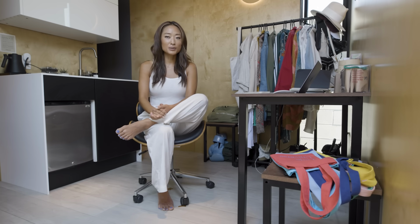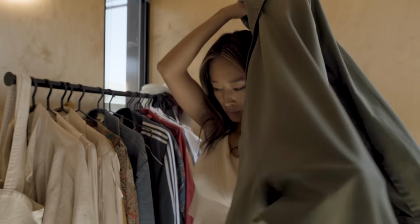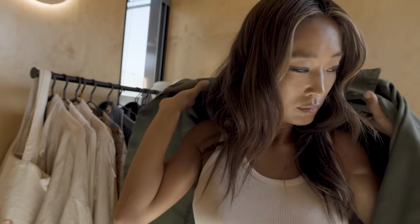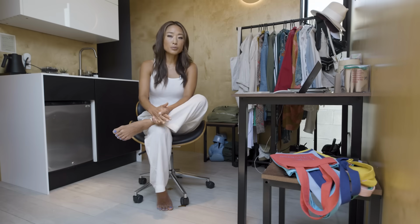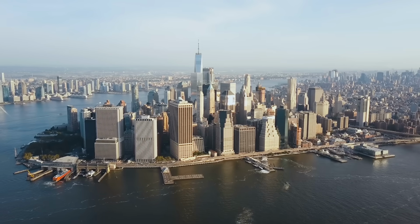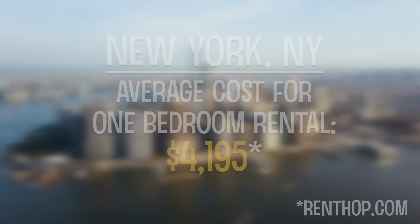I'm a multidisciplinary designer and entrepreneur. I was initially bi-coastal. I was traveling from New York and California very frequently. And my one-bedroom apartment in New York City was $4,500 a month. Not that big of a space either.